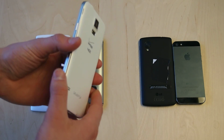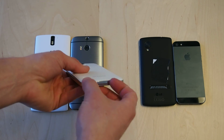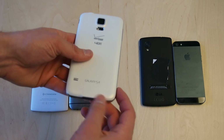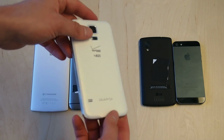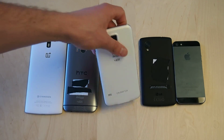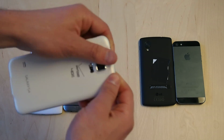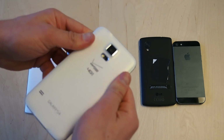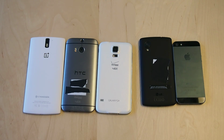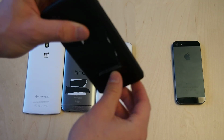And then this phone is water and dust resistant, unlike the other ones. So you can see the power connection is covered, which would get annoying over time. But the fact that you could splash this thing with water or get some dust on it is pretty cool. On the whole, this backplate is the easiest to remove, which I think is really great if you do swap out your battery or have to get out your SIM card or anything like that. Only the One and the S5 have removable backplates. The other ones are fixed.